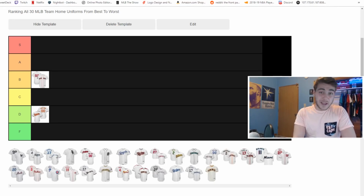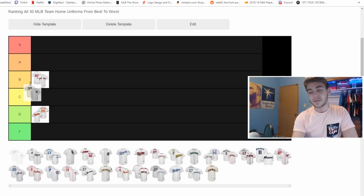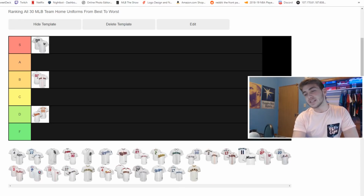You guys know, as a Rays fan, this pains me to do, but the Yankees, they've got to be an S tier. There's a reason why they've had this same uniform with very little alterations for seemingly forever. The classic pinstripes, it's a time-historic look. It's an S tier, plain and simple. That one I really do not think is debatable. I don't care if you're a Red Sox fan, whatever, it's an S tier uniform.